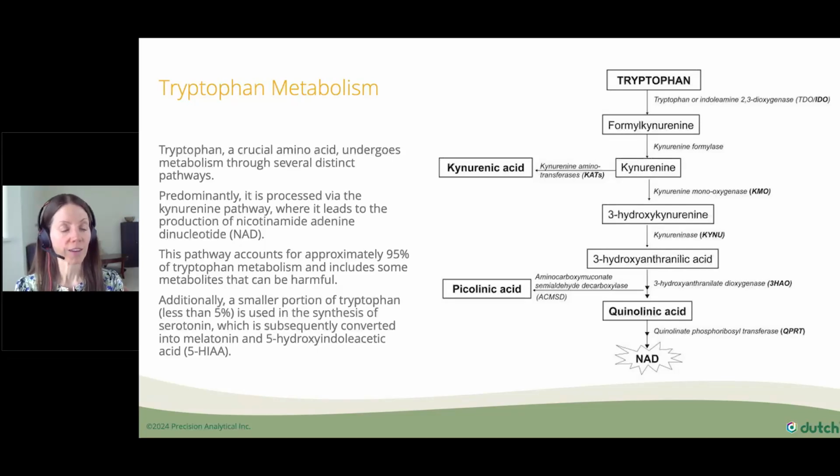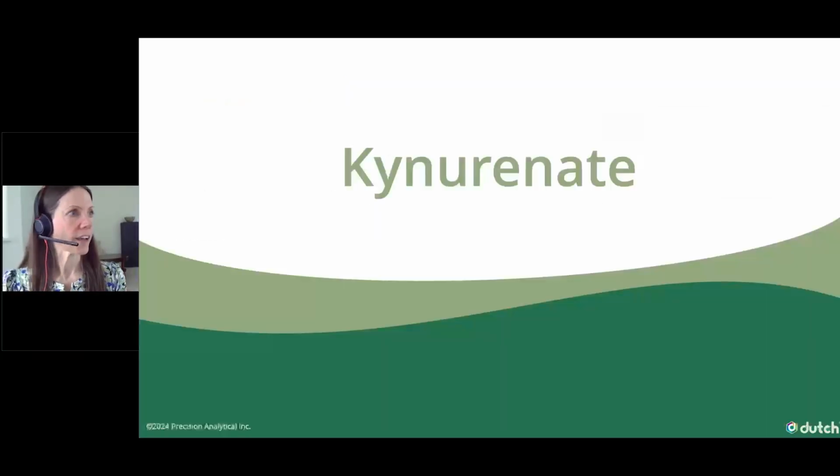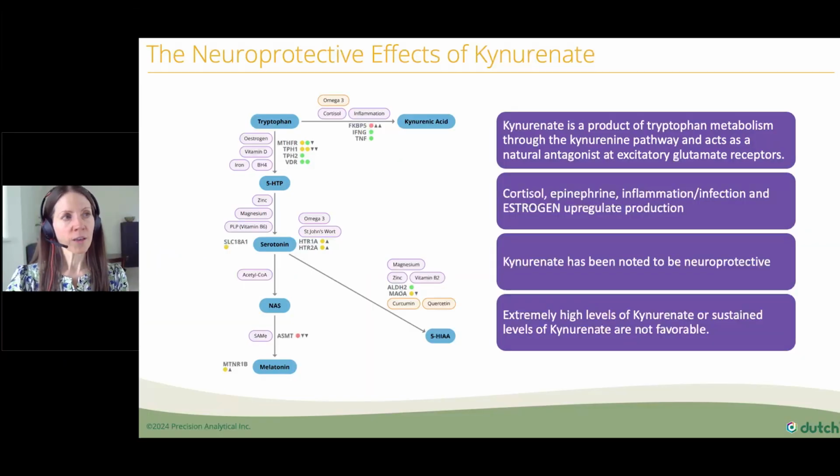So when we look at the gut microbial influence on tryptophan, we're starting to see some research emerge in modulating and changing tryptophan in the gut and the metabolism of that tryptophan by the gut in brain health and cognitive function in general. We're just starting to see studies on that emerge. Next slide. We're going to look at kynurenate. Next slide. And the neuroprotective effects of kynurenate.